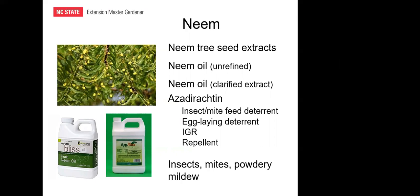Unrefined neem oil, on the other hand, there are none of those products that are actually approved or registered for insecticidal activity. So the product that's shown here, Bless Pure Neem Oil, is an unrefined neem oil. You'd expect it to have azadirachtin and some of the other active ingredients, but it is primarily sold as a leaf polish. And so that's the problem that we have, is that most of the neem oil products are clarified extracts. They probably don't work very beneficially, and we may need to use a product like the one shown here, Azamax, or something else that specifically contains the azadirachtin.